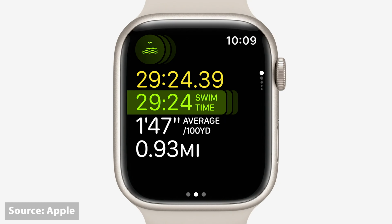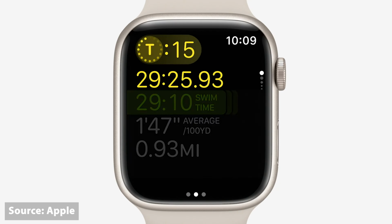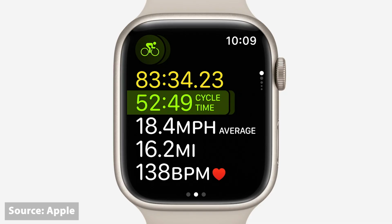And then also finally, guys, triathlon workout is here. It's not triathlon specifically, it's multi-sport, and it looks like it's configured to sense whether you're running, swimming, or biking. That way, if you wanted to do it in any order, it would automatically be like, okay, you're swimming. All right, now you're running again. Oh, you got back in the pool, you're swimming again.